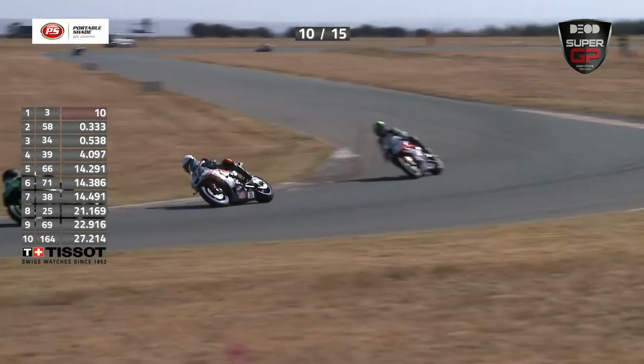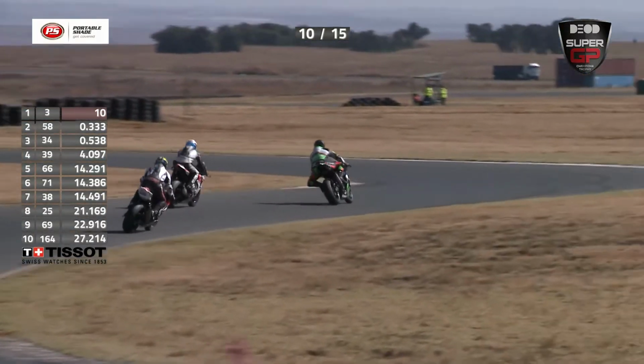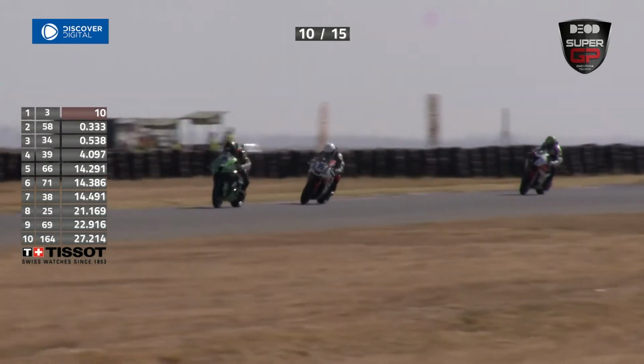Get yourself down to the South Coast. A beautiful event down there. Awesome track to watch at. Awesome track for these guys to race at. So that's where we head next. But right now, we are at Red Star Raceway, and that is a really good battle there on for 5th place. And that's going to go down to the wire.